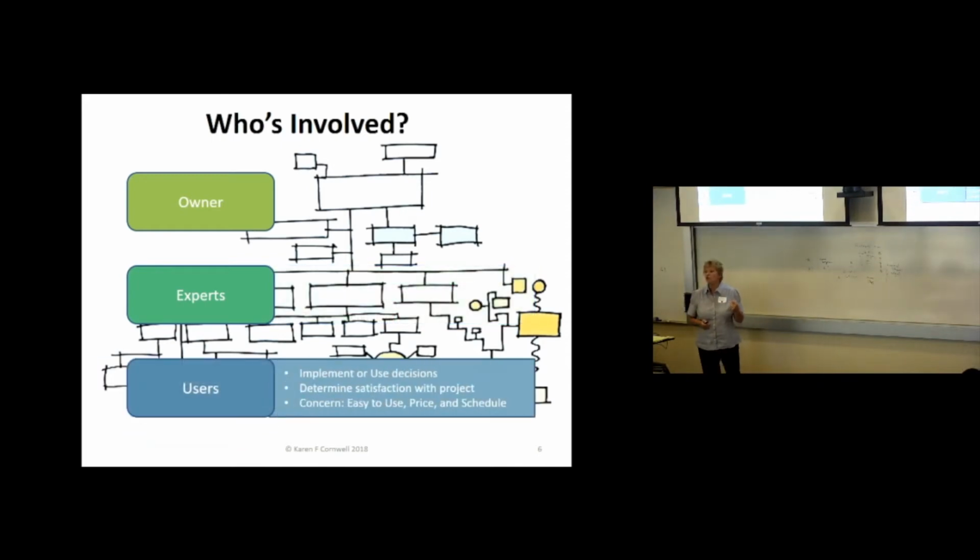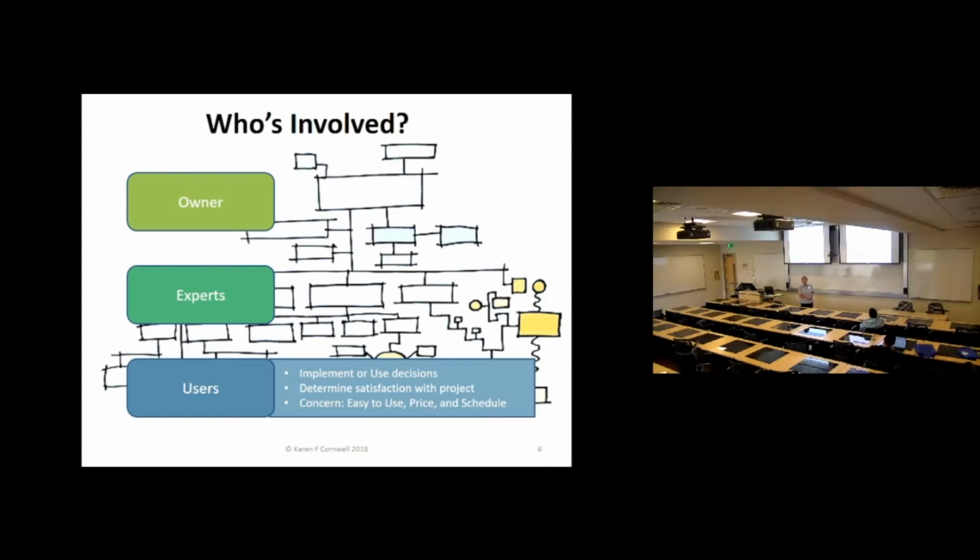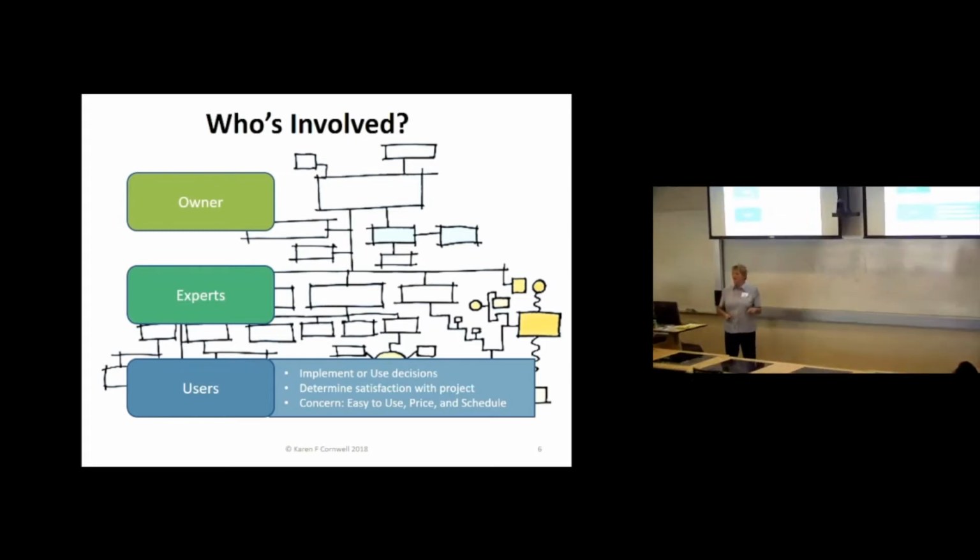The next one is users. Now, users are typically the people you start the conversation with, right? They implement things. They don't usually change a lot, but they'll determine whether your product is good. And their concerns are how easy it is for me to use. How much pain will I have to go through to implement your product? Because they're the ones who have to do it, right? How cheap is it, and what kind of schedule can you get, right? These people are really down to earth, getting things done.